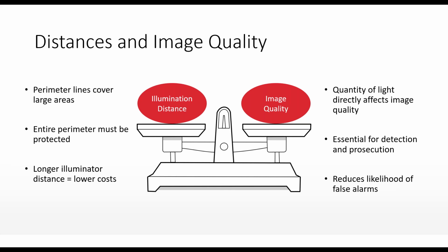You could also use fewer cameras. For example, one long distance illuminator and a long distance camera could result in fewer columns, less cabling, and obviously less cost. So to give you an idea of how far we could go, one of the Raytech Vario 2 illuminators can go up to 500 meters at a 10-degree spot. However, you have to consider the quality of the images at these distances, and ultimately that's also going to link into what you want out of this system.